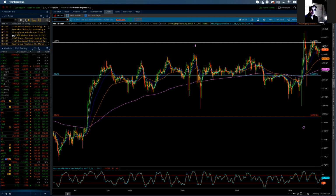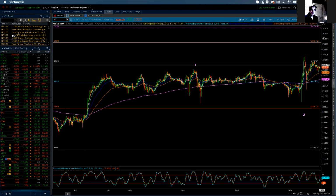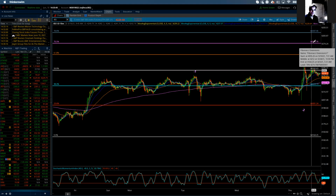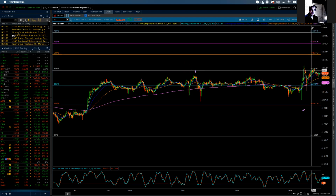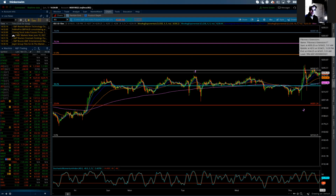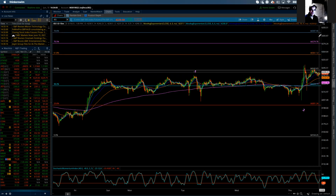Now, where can we go from here? Obviously, we have next resistance, 0.618 resistance at 4261. Then we have the next Fibonacci resistance, which is 70.5% at 4275, we're going to call it. And then this will be the cluster, 4287, 4290. So the zone is 4260 to 4290, where we're expecting it to get up into. Eventually, yes, it will break it, but we're looking for where this third wave is going to take us now.